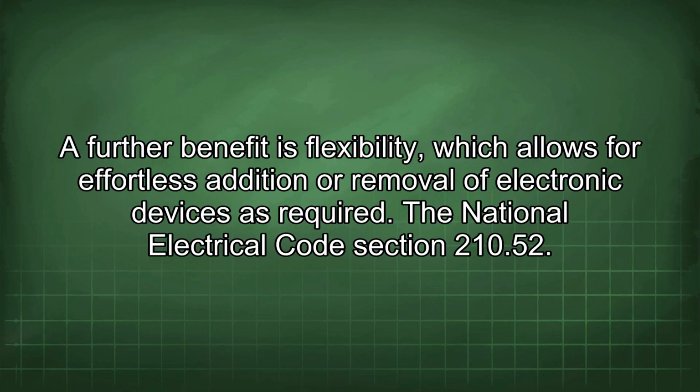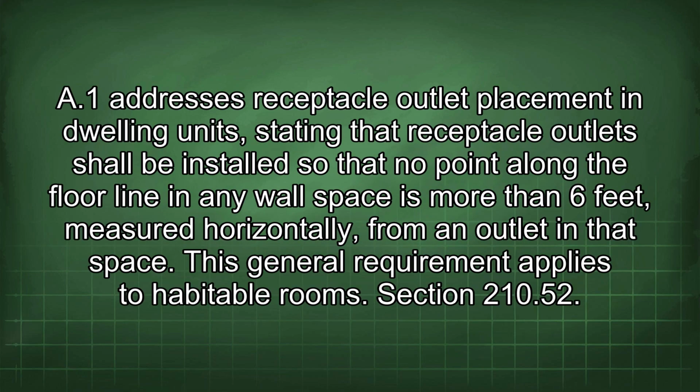The National Electrical Code Section 210.52(A)(1) addresses receptacle outlet placement in dwelling units, stating that receptacle outlets shall be installed so that no point along the floor line in any wall space is more than 6 feet, measured horizontally, from an outlet in that space. This general requirement applies to habitable rooms.